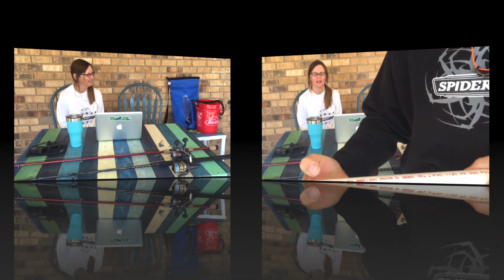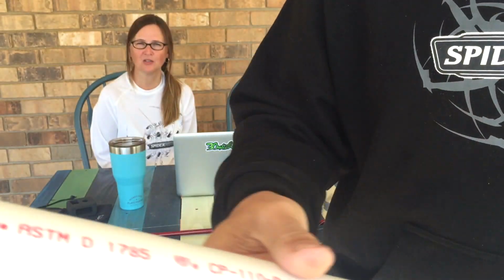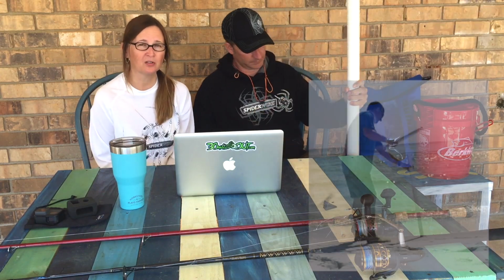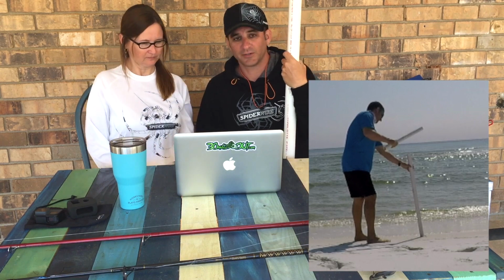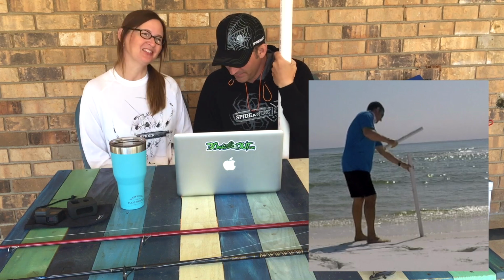I think it's 1.5 inch PVC. And we bought two, I don't know, were they 10-foot or 8-foot pieces? They were probably 10-foot pieces, and cut it in the parking lot. Cut it at an angle. Mm-hmm. You do have to beat them into the ground about a foot, foot and a half, or you will lose your rods. Yeah, I lost one 15, 20 years ago. I lost a rod on that beach, not knowing I needed to pound in my sand spike.